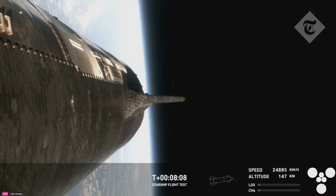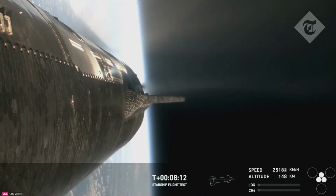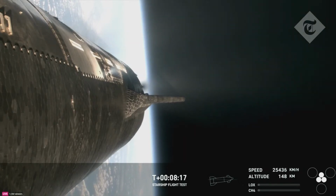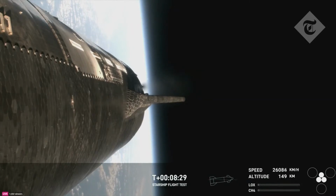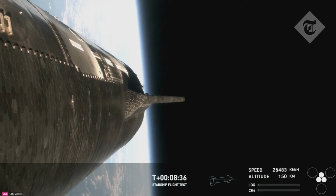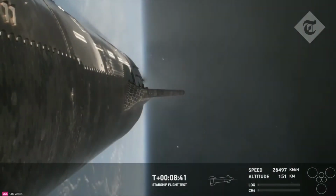The ship is going to shut off its Raptor engines. Ship engine cut off, which we see right there. As we mentioned before, today's test flight is not an orbital flight, but rather one that demonstrates the Starship's orbital capability. So right now, we are under power with just the 3 center Raptor engines. Expecting those, and just there we could see that those have also successfully cut off.